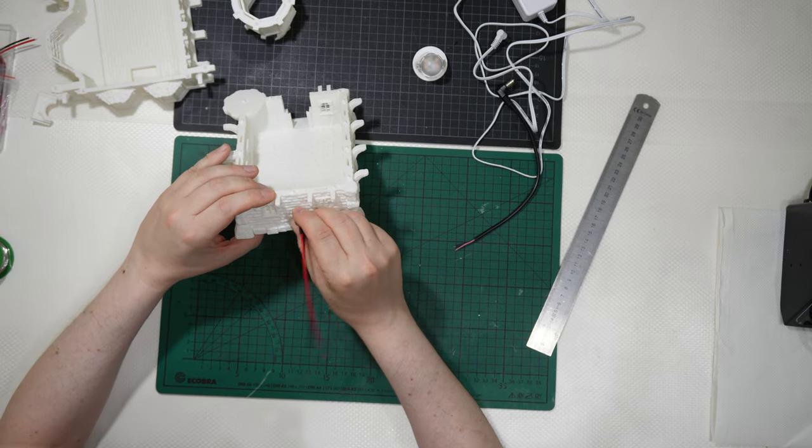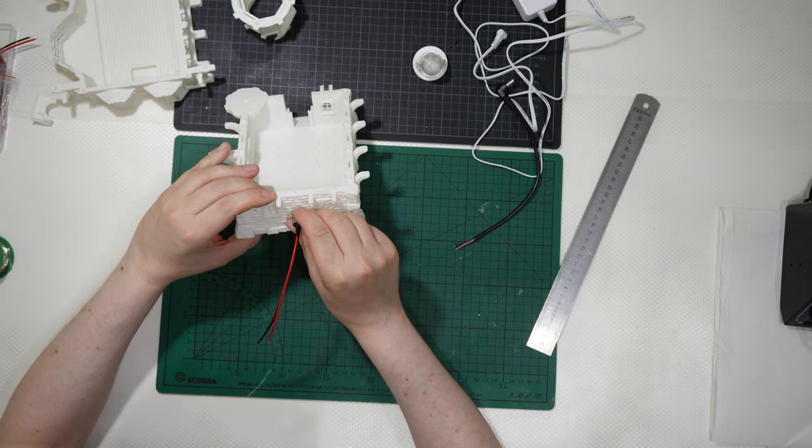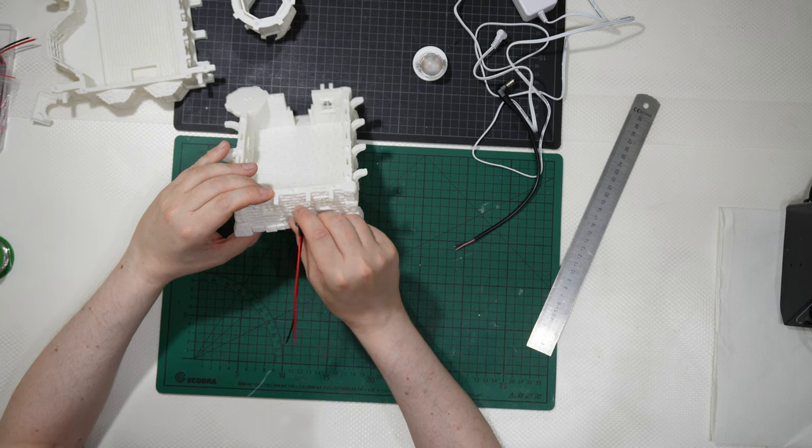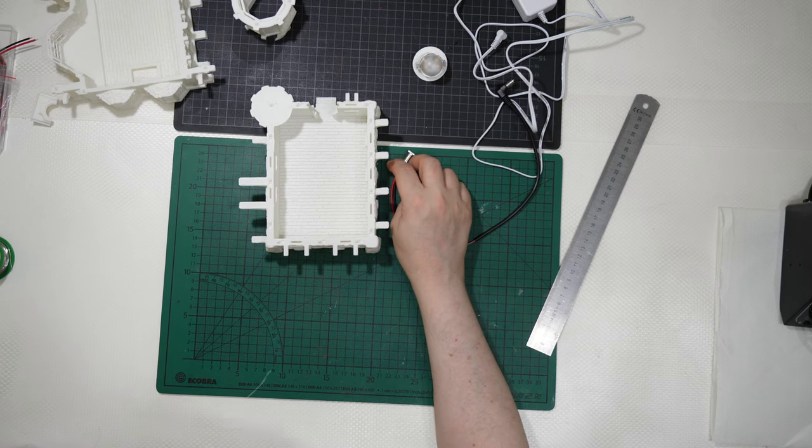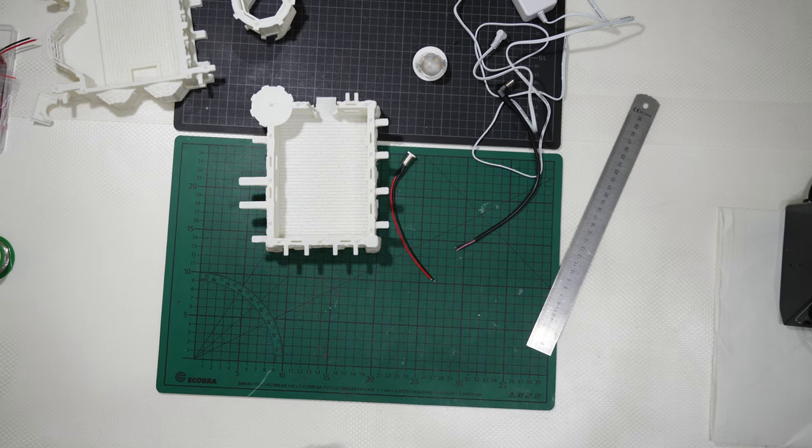So I think I will go like that and have the plug inserted there. Feasible? Yes.